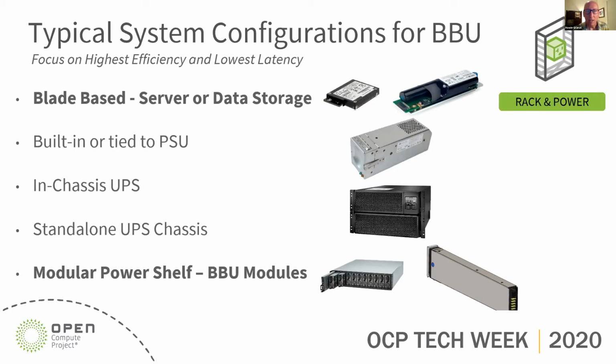What I'm really going to kind of skip today are the three other options. As we've mentioned, a standalone UPS chassis, industry standard, people know what to do with them. You have your whole chassis filled with a bunch of sealed lead acid batteries, and you're doing a lot of AC to DC conversion and a lot of power transfer, not particularly efficient. And then you have others where you have an in-chassis UPS that is basically built up in a stackable configuration in increments of, let's say, 1 kilowatt, 1.5 kilowatt at a time. And then others where you're like the Microsoft Olympus, where you have the BBU built into the power supply unit.